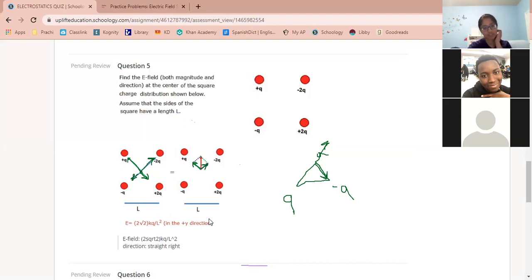Yeah, it's doing it to the test charge. Because isn't that what electric field is? It's what it does to the test charge. Yeah, exactly. Wow, that took a while to understand.